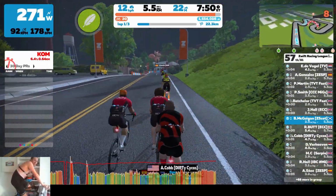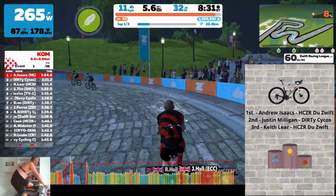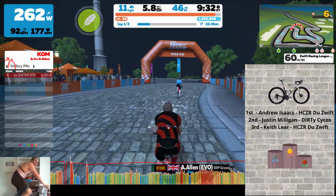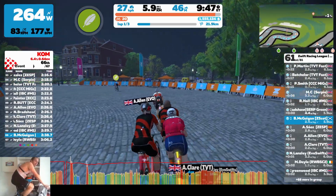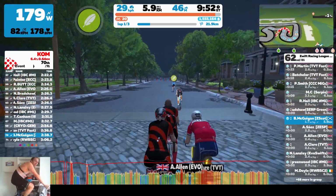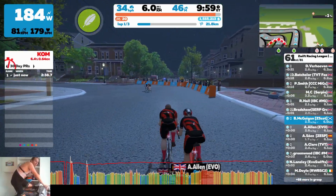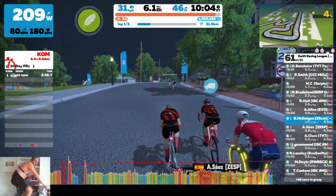You'll excuse me if I have set this to fast forward, but I will talk a little bit about the teams that have done well here. So the results on the right hand side that you can see, Andrew Isaacs, HCZR Zwift, and Keith Lear in 3rd place, HCZR Zwift. Great results for them. Justin Milligan, Dirty Cycles, taking the 2nd place. So great results on the first climb for HCZR Zwift. We are way off 62nd, but time for some recovery, and then we will hit the first climb that we're paying any attention to, at least.